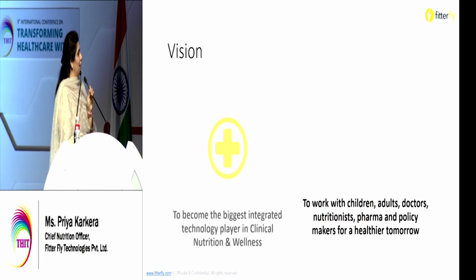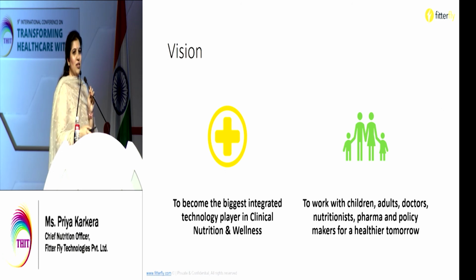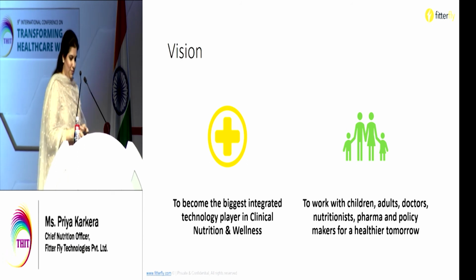To become India's biggest integrated technology partner to clinical nutrition and wellness, and try and put numbers to the recommended dietary allowances that we have, and to work with children, doctors, adults, nutrition farmers, and probably with every one of you to turn India into a very healthy nation. Thank you so much.